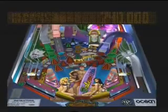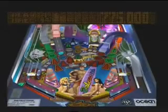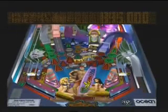Right then, this is Baywatch, obviously a parody of, well, Baywatch. It basically involves you being a beach bum, going around picking up girls, doing drag races, doing press-ups, lifting weights, swimming, surfing, stuff like that. I really hate the theme of this one actually, I have to admit. This is probably my least preferred table out of all of the tables on this game.